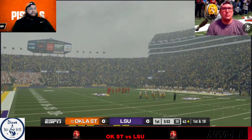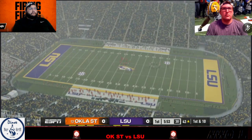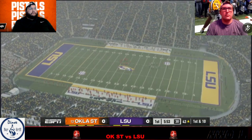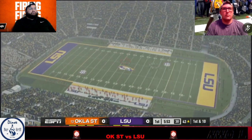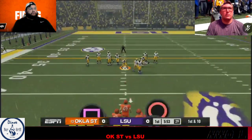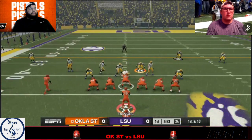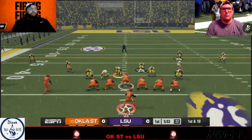Oklahoma State on their first possession going mostly out of the pistol here with just a single back look. You mentioned A.J. Brown. I can't help thinking of Jimmy Johnson last night before the Super Bowl, and he was so excited. He said, A.J. Brown is 238 pounds playing wide receiver.